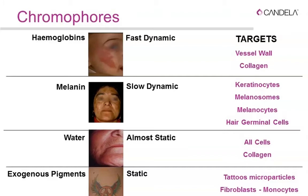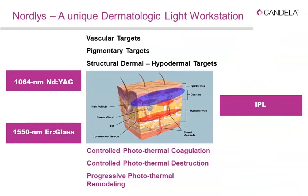The exogenous pigment is almost static: tattoo, microparticles, fibroblasts, monocytes. But be careful. Don't treat tattoos with this technology, with the Ellipse technology, because the pulse duration, even if the wavelength is correct and absorbed correctly, is too long. So the thermal damage you provide to these small pigment particles is too much, so you have the possibility to develop scars. So never treat tattoos with this technology.